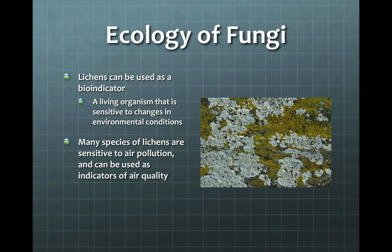because lichens are very old. And if the lichens start to get sensitive to the air pollution, then they start to die off. And this is always an indicator of our air quality. If this were an animal, it would be frogs. Frogs are very sensitive, so they use frogs as bioindicators.